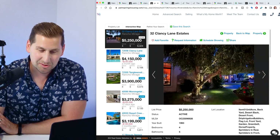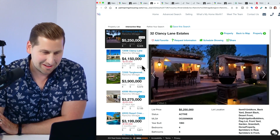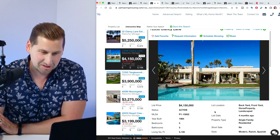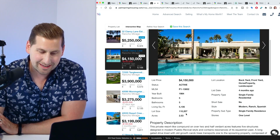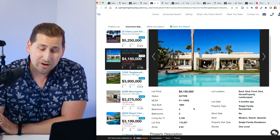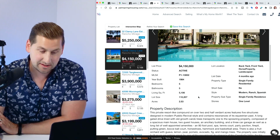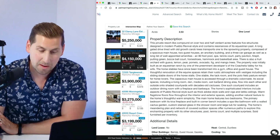I actually saw this one. They didn't have really good photos, so come on, get a better agent on the photos. But let's look at the other house. This one's 4.1 million, on a 110,000 square foot lot, a 2.5 acre lot. That is impressive. It says a private resort-like compound.